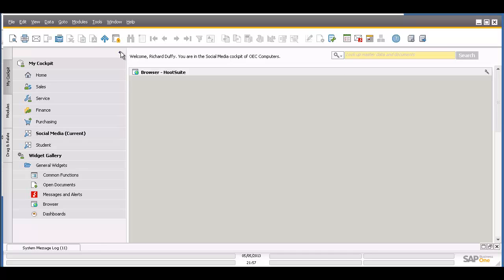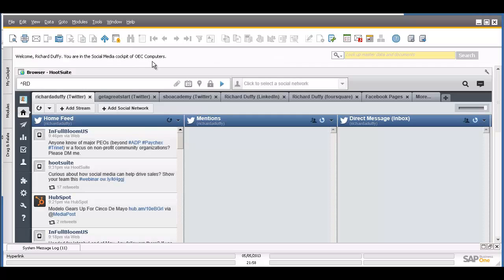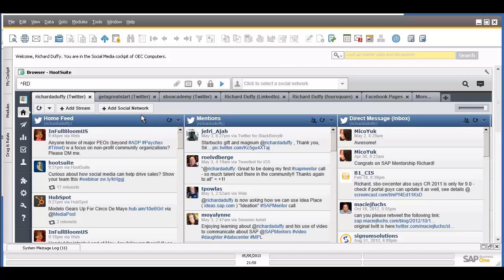Let's just minimize our menu again. And you'll see what I've got here. I now have my Hootsuite application. So this is an application that I utilize for managing all of my social media interactions directly here inside SAP Business One. And of course, I'm able to, from this screen, go ahead and send messages, post to Facebook. I can even take content from here and link it against my business partners in SAP Business One. So it's a really good example of how you can take any web-based content and incorporate it with SAP Business One.